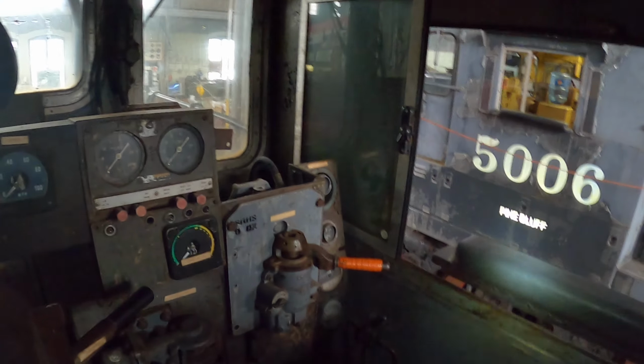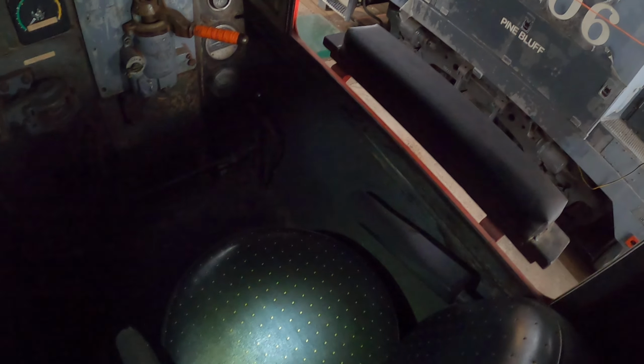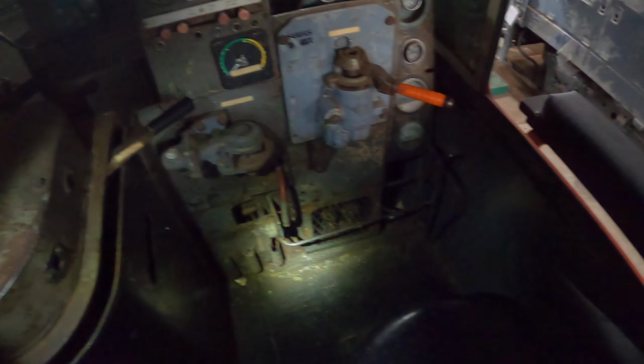Kind of the same scenario going on here. Let's see, can I get this one open? All right, well, I'm not going to be banging on that too hard. Doesn't look all that comfortable to be riding in this thing all day. Comfort was not given much consideration.